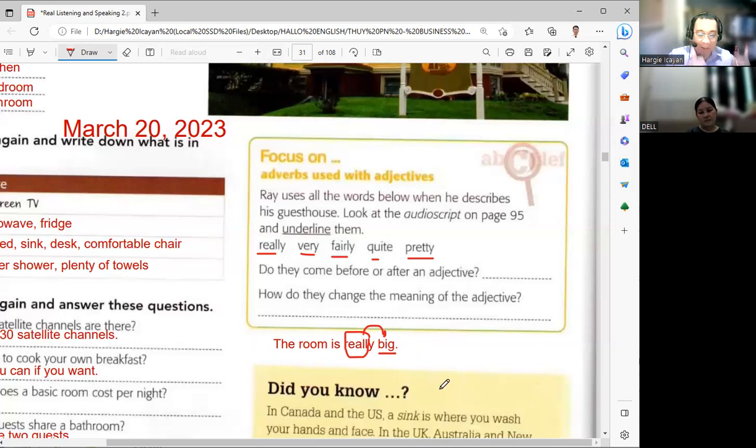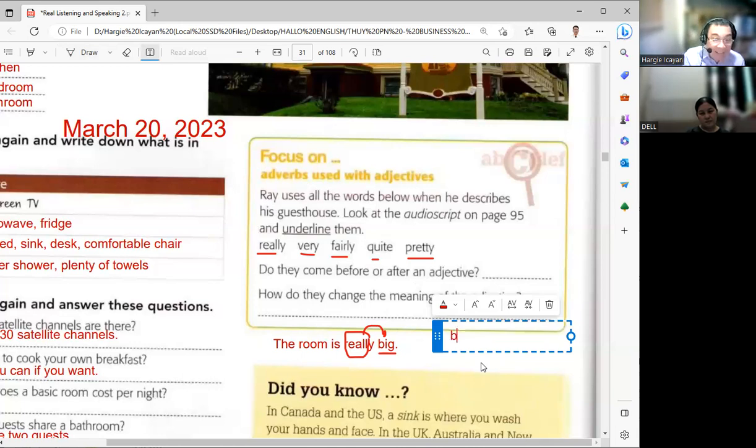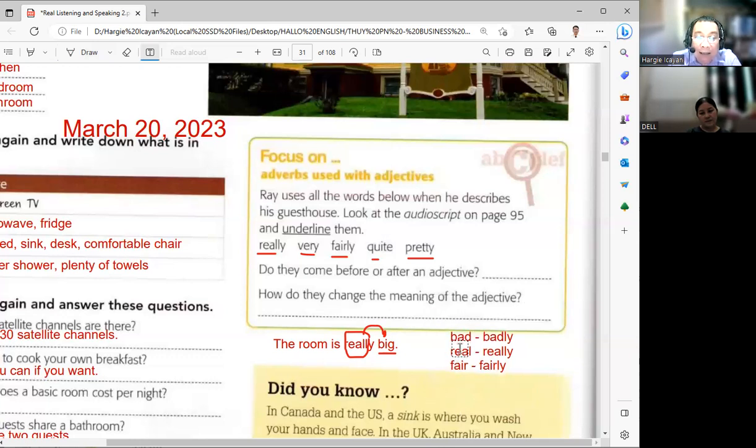We have to remember that adverbs use ly at the end. For example, bad becomes badly, real becomes really, and fair becomes fairly. So the words bad, real, fair are adjectives, but if we connect ly to some adjectives, it becomes an adverb. And the adverb comes before an adjective. So it's adverb first, and after that the adjective.